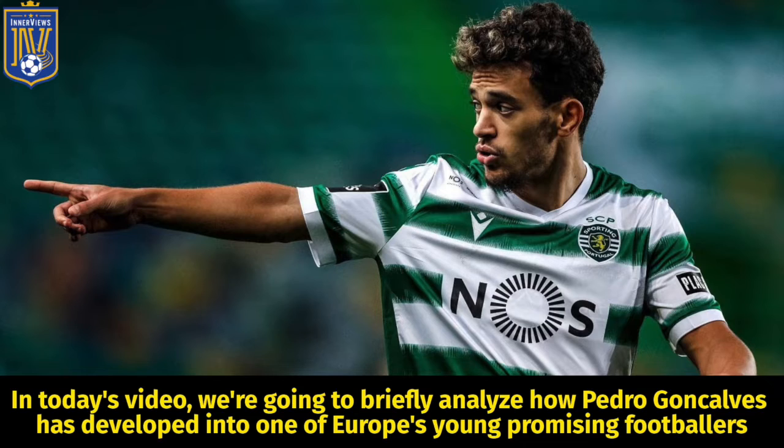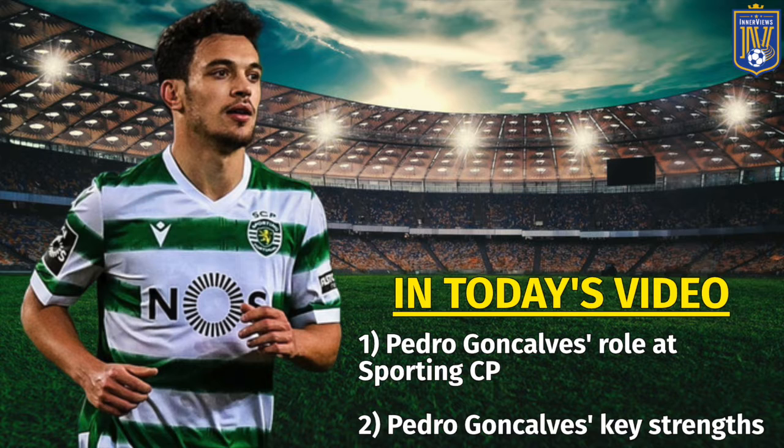In today's video, we're going to briefly analyze how Pedro Goncalves has developed into one of Europe's young promising footballers. So in today's video, first we're going to briefly analyze Pedro Goncalves' role at Sporting, and then we'll focus on his key strengths in Sporting's 3-4-2-1.